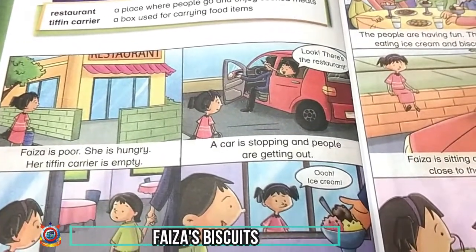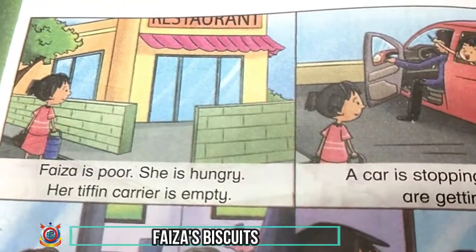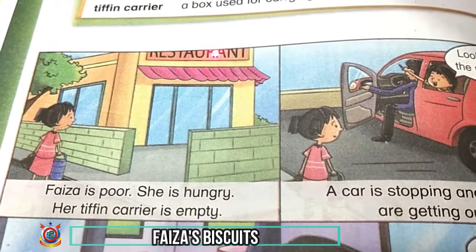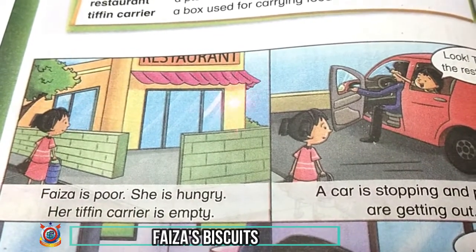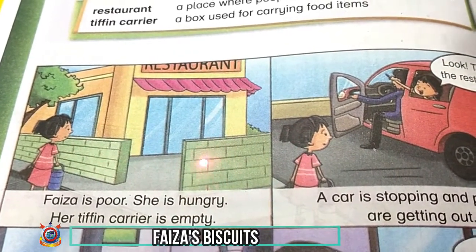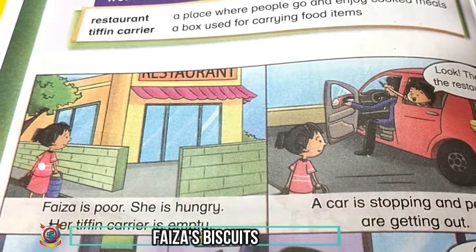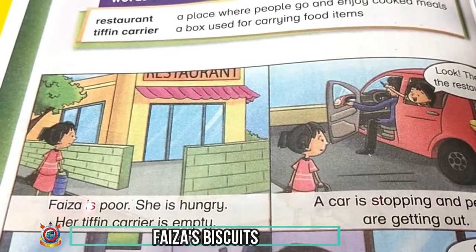Now let's have a look at the first picture. You can see that here is a restaurant. It is a hotel. This is the boundary wall of the restaurant, and this is the entrance of the restaurant. A girl is standing here, but we don't know her name. For knowing her name, we will have to read these sentences.